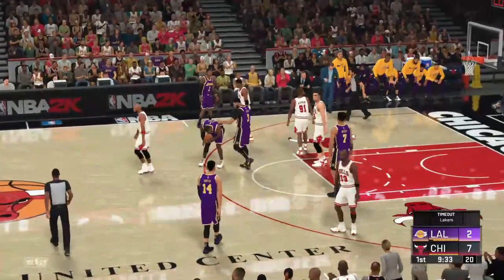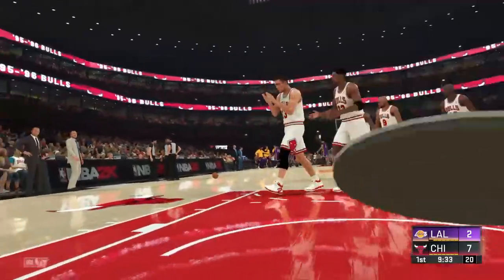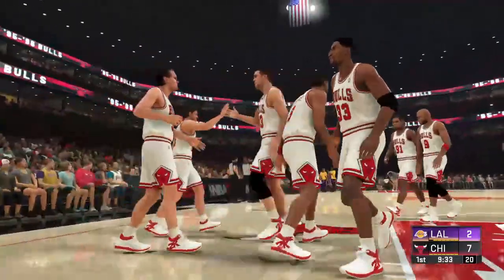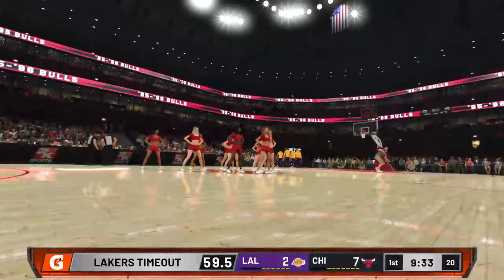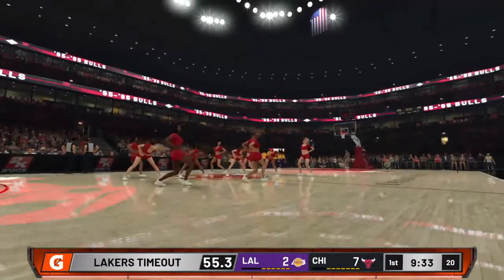And the Lakers decide to take their first timeout here. And they just can't seem to get going offensively. Yeah, they're like a 4-day-old soda right now, just flat, Greg. They're missing shots left and right and just not playing their best.